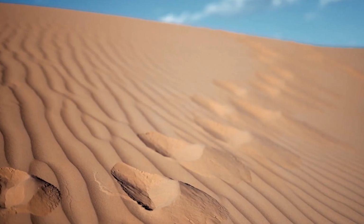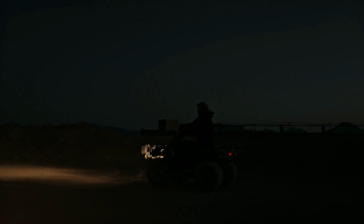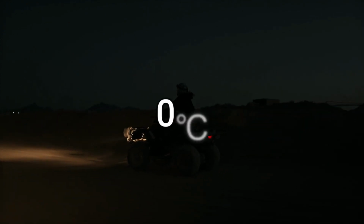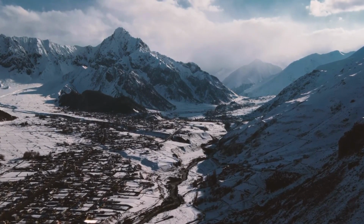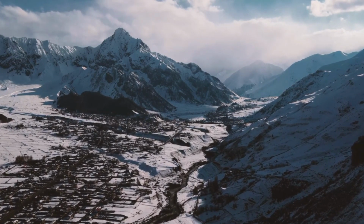The highest recorded temperature in the Sahara is nearly 58 degrees Celsius, while at night, the temperature drops drastically, sometimes reaching almost 0 degrees Celsius, with frosts occurring in mountainous areas where temperatures can plummet to as low as minus 18 degrees Celsius. It's a land of stark contrasts and extreme conditions.